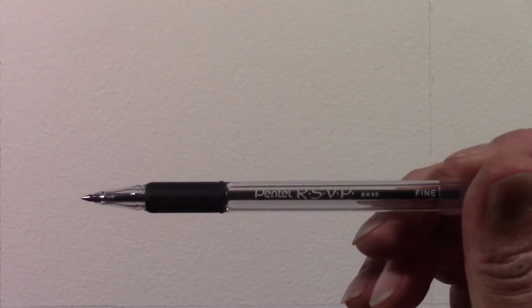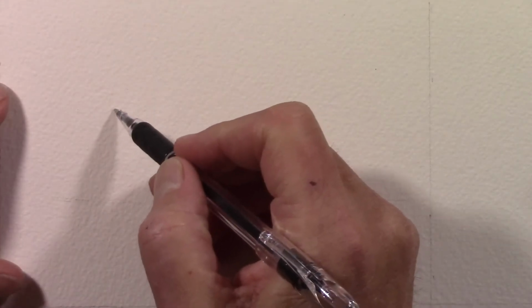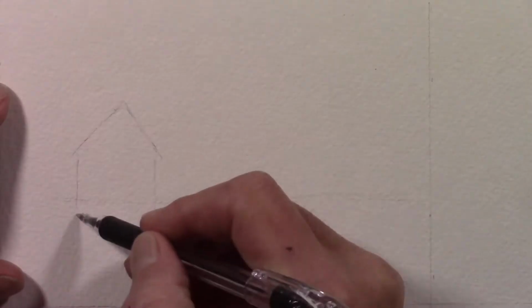Today, this is an RSVP Pentel. I've used them before. You guys have seen them before. Just a regular ballpoint pen, and I enjoy them. I enjoy the fine point. On this one, you'll see I break down and use a pencil there to give myself a horizon line, and just a little something. I kind of make the drawing with the pen a little bit light at first, so I can go about it tentatively and see what I'm doing here.